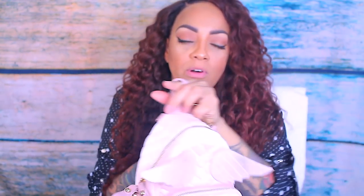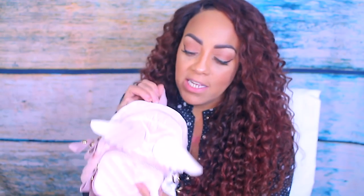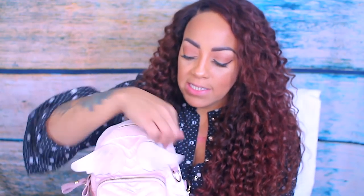And then the next thing here is this cute little mini backpack. Now, you guys know my daughter Mumsy loves these little mini backpacks, so I thought this one was super durable. The velvet fabric, or velour, one of them. And it has the angel wings, and you can also turn this into a purse. It does have the pockets here, and of course, there are pockets inside, and of course, it does zipper, but there's also detachable straps in the back.